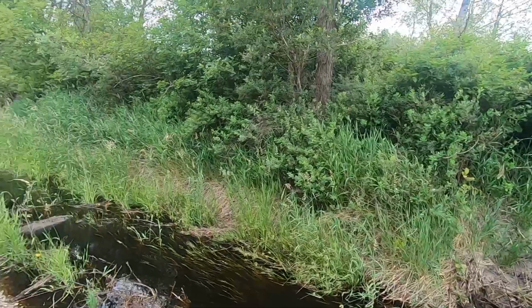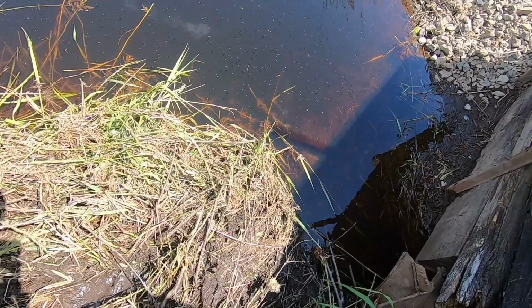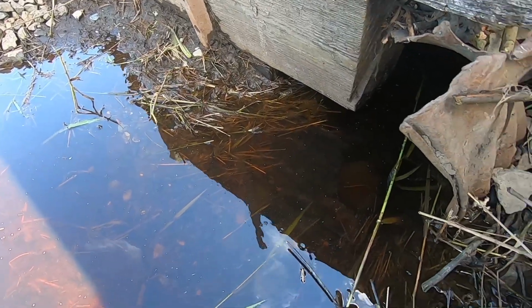So it's been about 2 to 3 hours. And we're back here. As you can see, the water level has dropped a lot. Let me adjust this real quick.